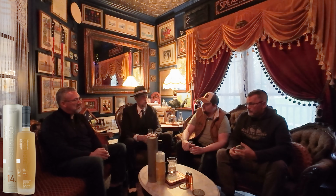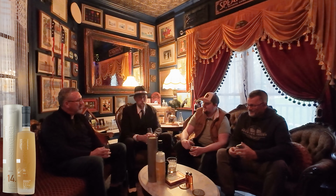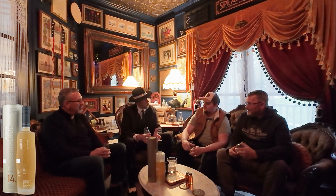What do you think? So I'm a big peaty Scotch guy, and this is kind of the zenith of peaty Scotch. I can't give it an A+ because there's probably something out there. There's probably another Octomore expression that's just that much better. So I give it an A.